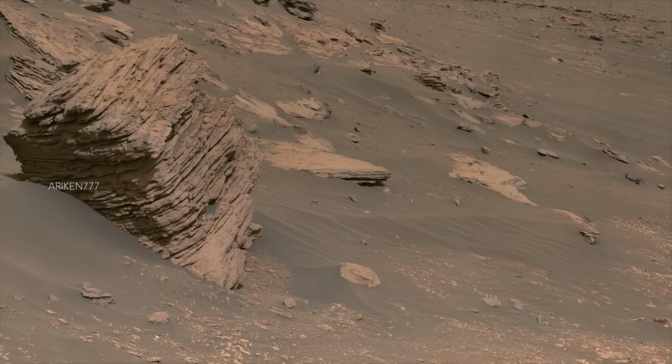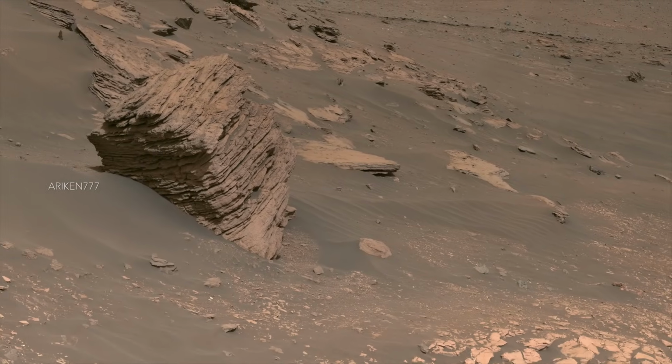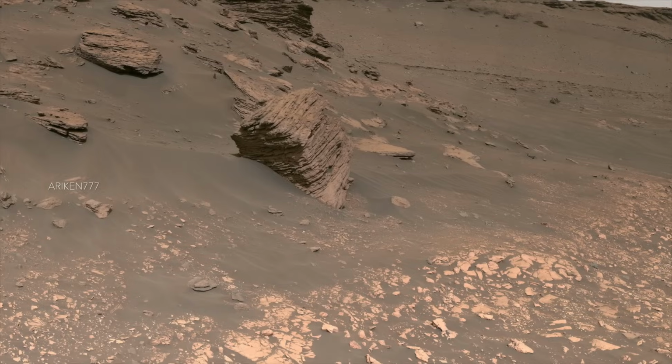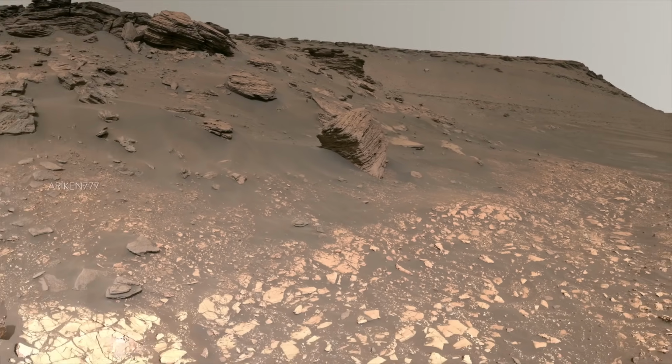Perseverance drove to the delta because it is a very promising place to look for signs of ancient life. Scientists hope to learn more when a future mission brings these samples back to Earth. So far, they're excited by what they have collected.